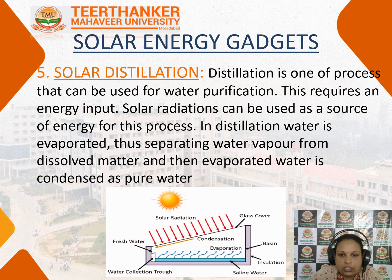Next energy gadget is solar distillation. As you know, distillation means purifying; it is the process of water purification. It requires an energy input, but solar radiation can be used as the source of energy for this process. In solar distillation, the unit is called a solar still. In the diagram, you can see the solar still. Why do we call it a still? Because it is not moving.